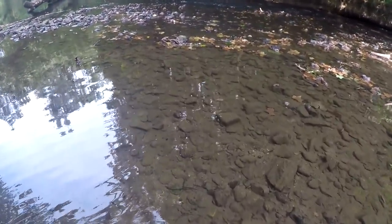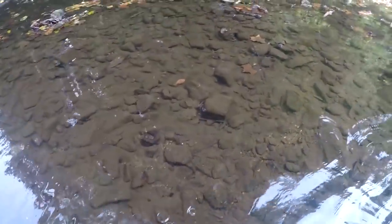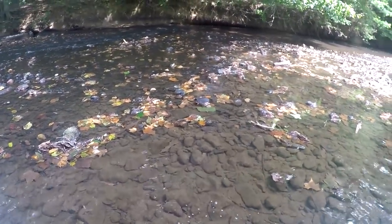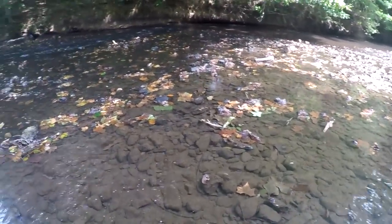I don't know if you guys can see it on camera or not. See, they're just hopping around. Look at that. Very small creatures just hopping. So I'll do some micro fishing first. And then if it doesn't work, then we're gonna start walking and do some regular fishing.